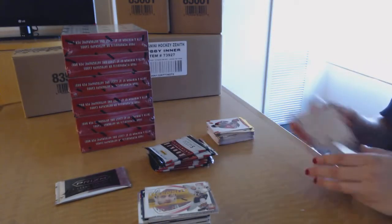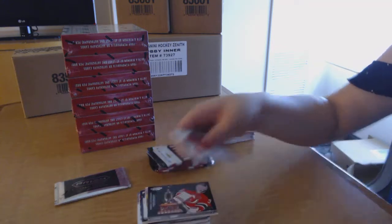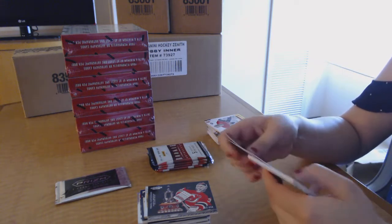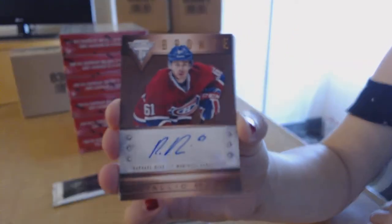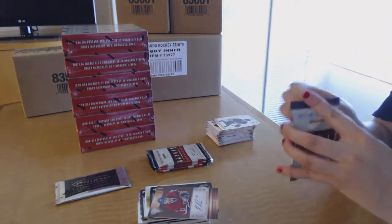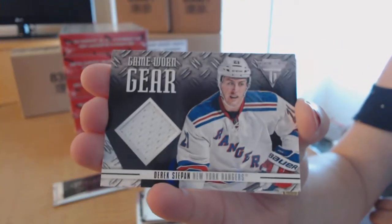Cam Neely number to 500 Intensity for the Boston Bruins. Number to $9.99 Vezina Contenders of Martin Brodeur for the New Jersey Devils. We've got a metallic Marks bronze auto for the Montreal Canadiens of Rafael Diaz. Elite rookies number to $9.99 of Matt Watkins for the New York Islanders and a Derek Stepan game-worn gear jersey for the Rangers.